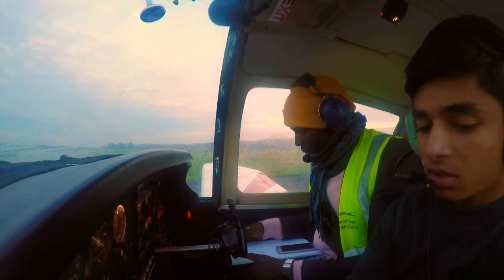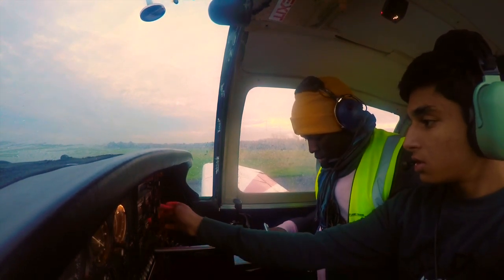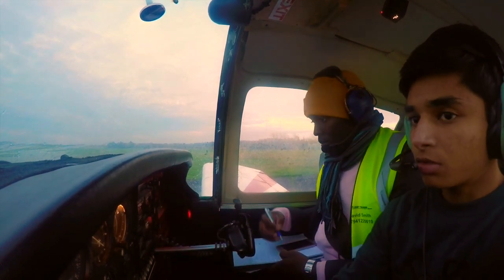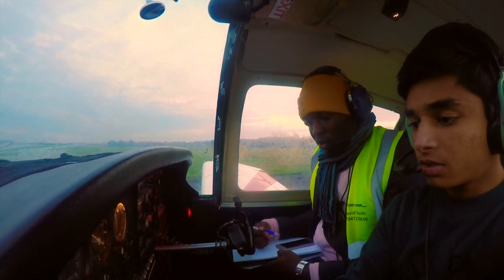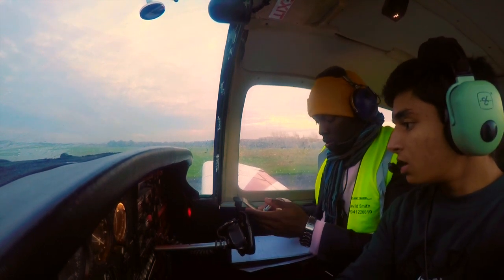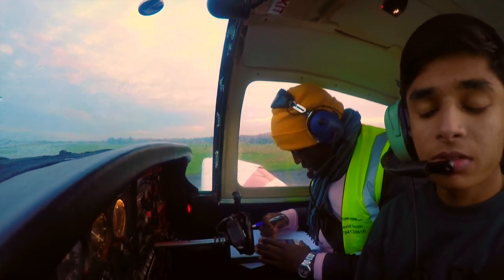Run up checks. Okay, parking brake on. These are within limits. RPM 1700. Temperature is coming alive. Check. Magnetos: left drop. Right drop. Power heat. Drop. And back to idle.